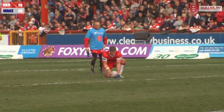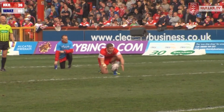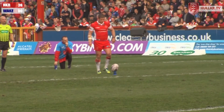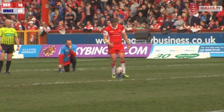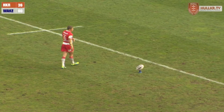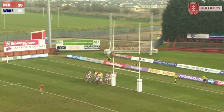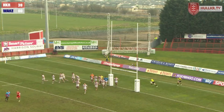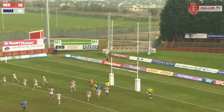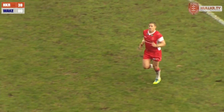Keeping the ball alive, and what a good finish from Josh Hodgson. Once he saw that white line, nothing was going to stop him. It's his second of the afternoon. Travis Burns tags on his 5th conversion of the afternoon, and Rovers lead by 38 points to nil.